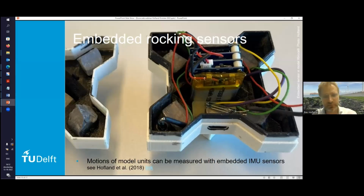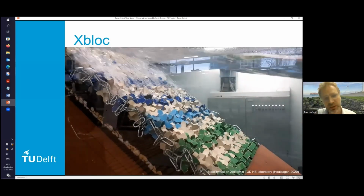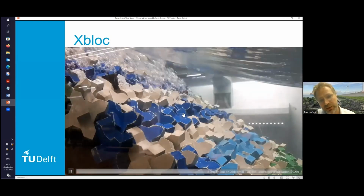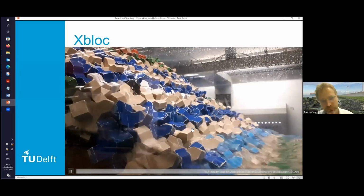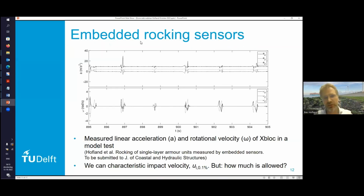And this was the first technique measured, and here we can see some experiments of a nice Xbloc slope, the classic Xbloc, and we can see the instrumented units. You can see, for instance, though it was not the instrumented one, but the blue one in the middle. You can clearly see the rocking motion of these blocks, and the ones with the instruments, we measure all the displacements, and then you can get images like this.